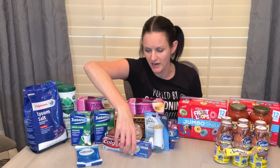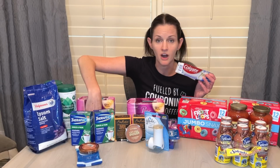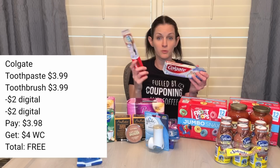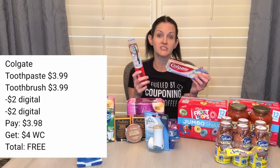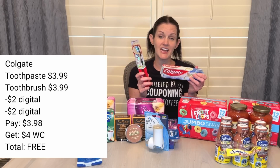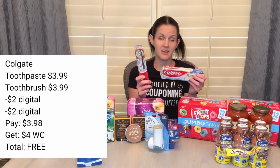The Colgate products, this is an easy deal. Walgreens cash deal. You can do it online. You can do it in store. These are $3.99 each. Grab a toothpaste and a toothbrush. There's a $2 digital for each of them. That means you'll pay $3.98 and then get back $4 in Walgreens cash, making them both free.